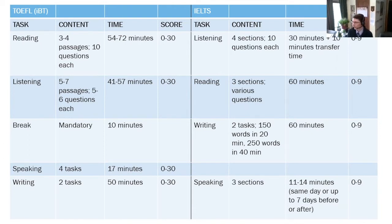Don't worry. All right, so we just talked about the writing. So the first task, like I said, you have to describe a chart. Second task, that's more open-ended. That means you have to discuss some kind of opinion, choice, or problem, and perhaps provide a solution to the problem. But again, we'll talk about the components more specifically later.